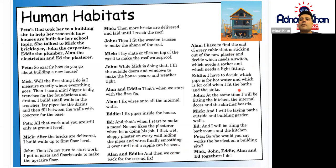Eddie says, I have to decide which pipe is for hot water and which is for cold, when I fit the baths and the sinks. John says, at the same time, I'll be fitting the kitchen, the internal doors, and the skirting boards. Mick says, and I'll be laying paths outside and building garden walls. Ed says, and I will be tiling the bathroom and kitchen.